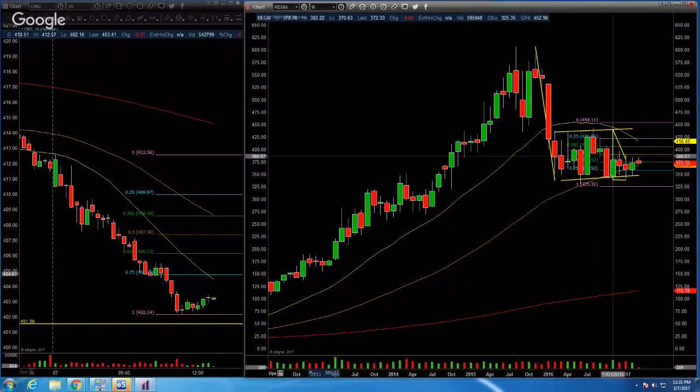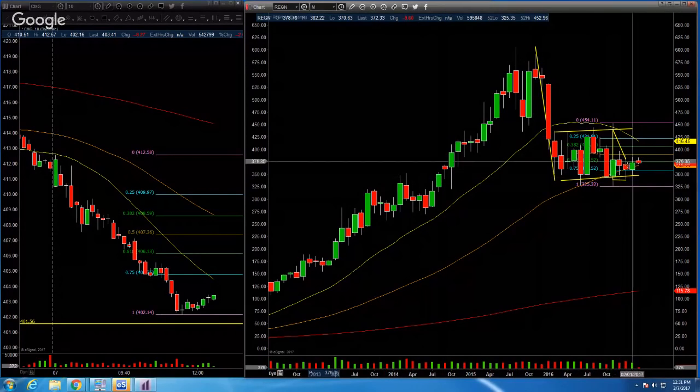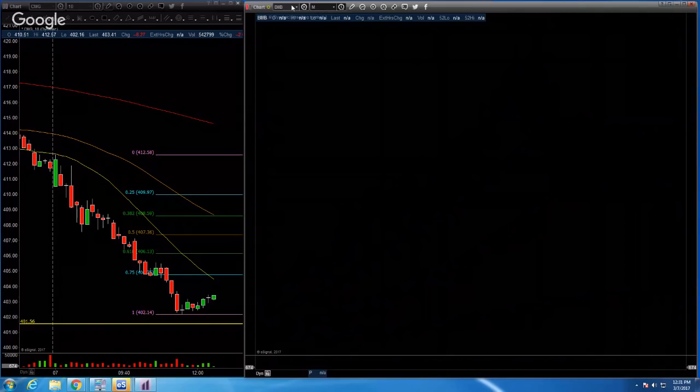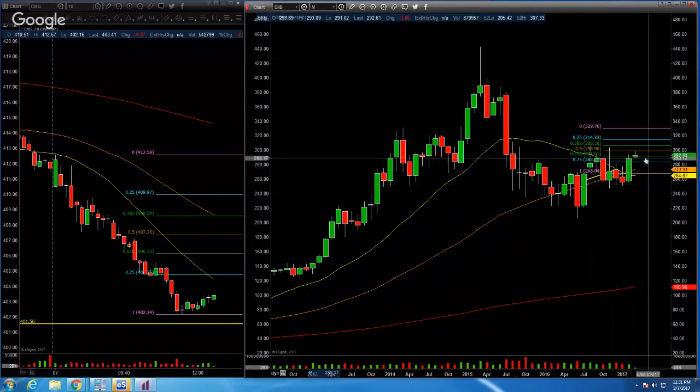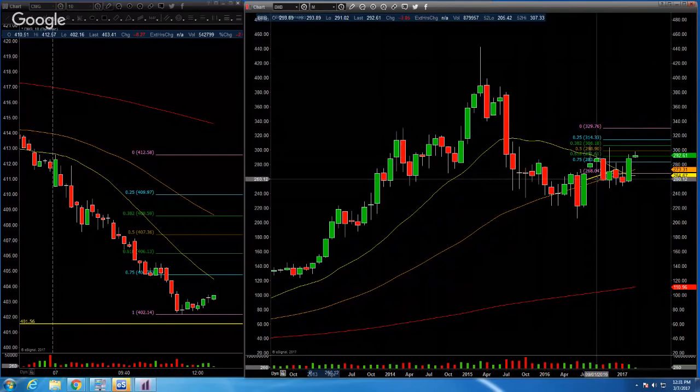Yeah, this is setting up to go lower, but it's a monthly time frame, so it's going to take a little bit longer to go. The BIIB, yeah, same crap, down sideways. That's why I'm saying with these biotechs, look at the IBB. These things are setting up to go lower.